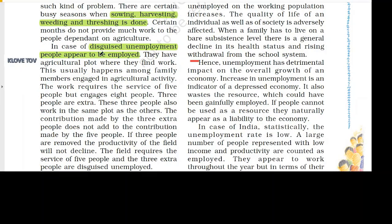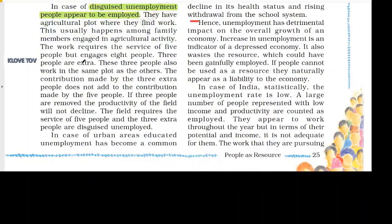In case of disguised unemployment, people appear to be employed. They have an agricultural plot where they find work. This usually happens among family members engaged in agricultural activity. The work requires the service of 5 people but engages 8 people. 3 people are extra. These 3 people also work in the same plot as the others.